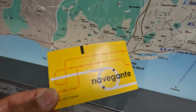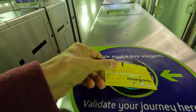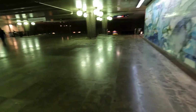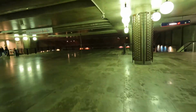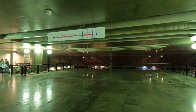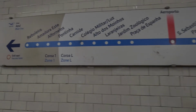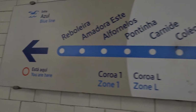You pass your ticket over the scanner and the doors open for you to enter the boarding area. You have to pass your ticket again when you exit a station as well, so hold on to it if you've got a one-way ticket. At each station, the entire line and stops of your line color are shown, and you find where you're going and what the end station is, and get on the right train going in that direction.